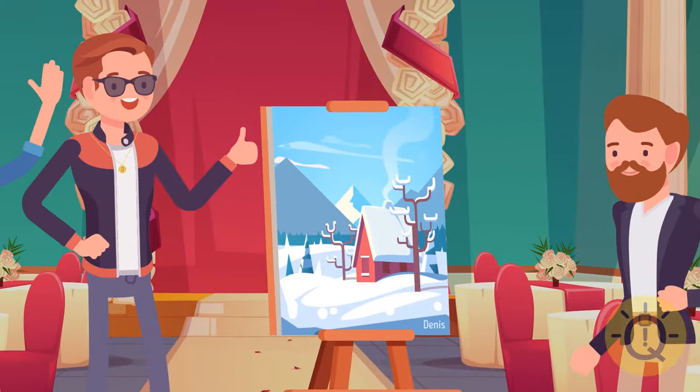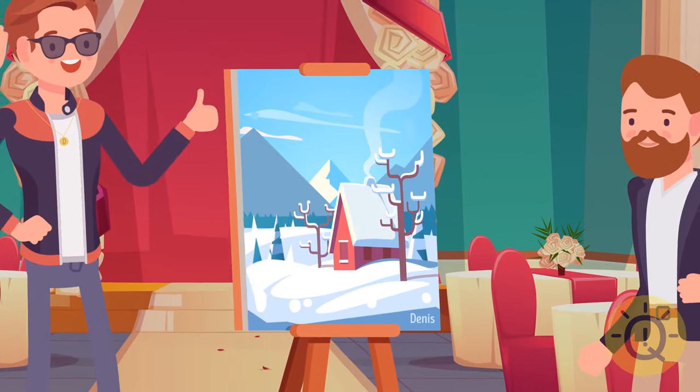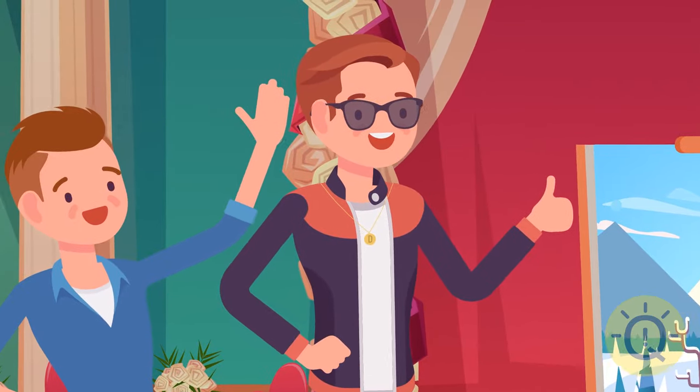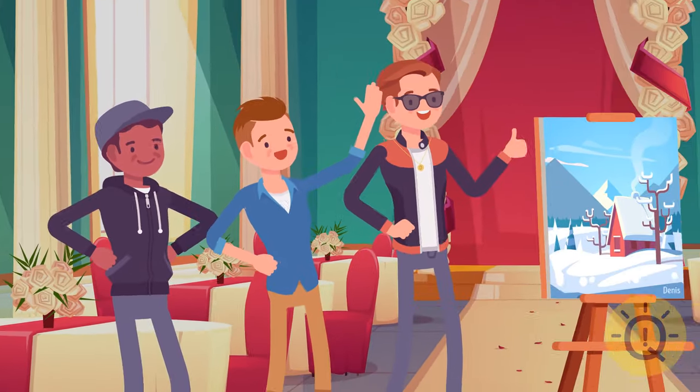Before the wedding, three of their friends paid them a visit. One of them brought a painting as a wedding gift, but all three claimed that they were the artist who had created it. Two of them must be lying. Can you figure out who the actual artist is?